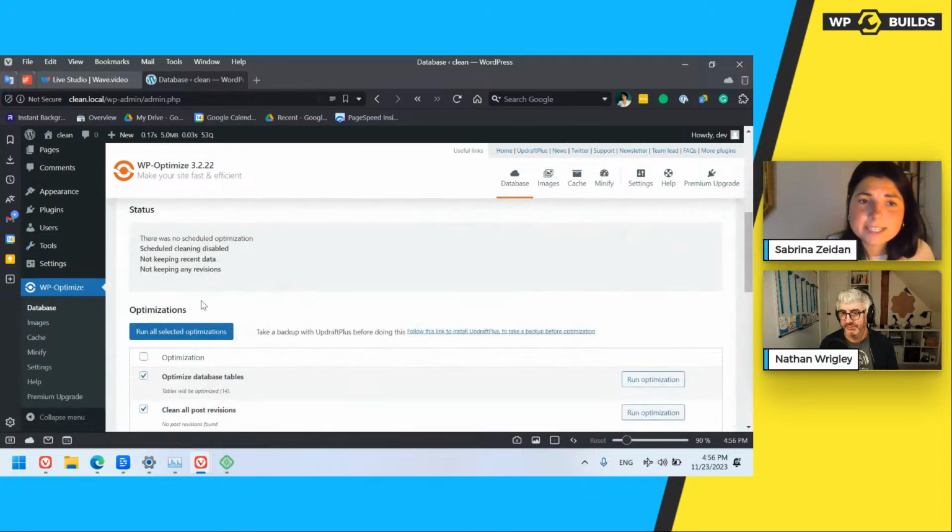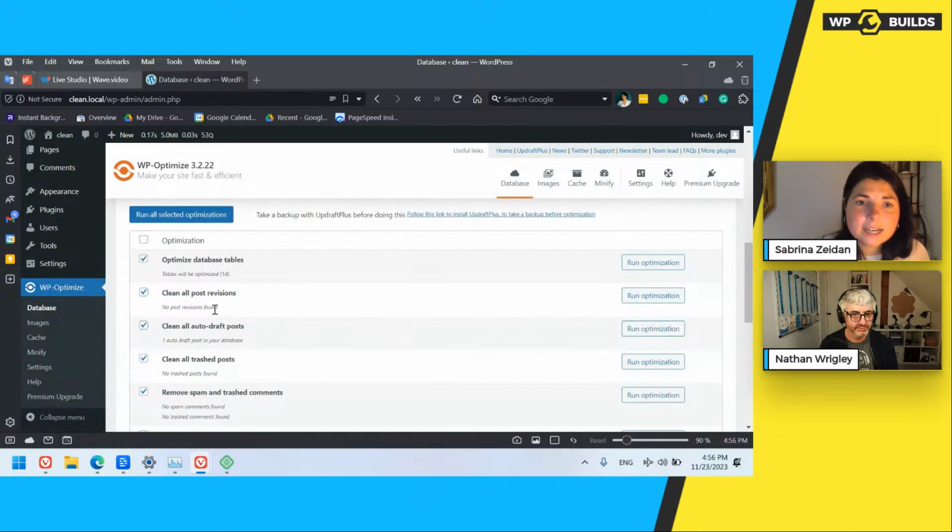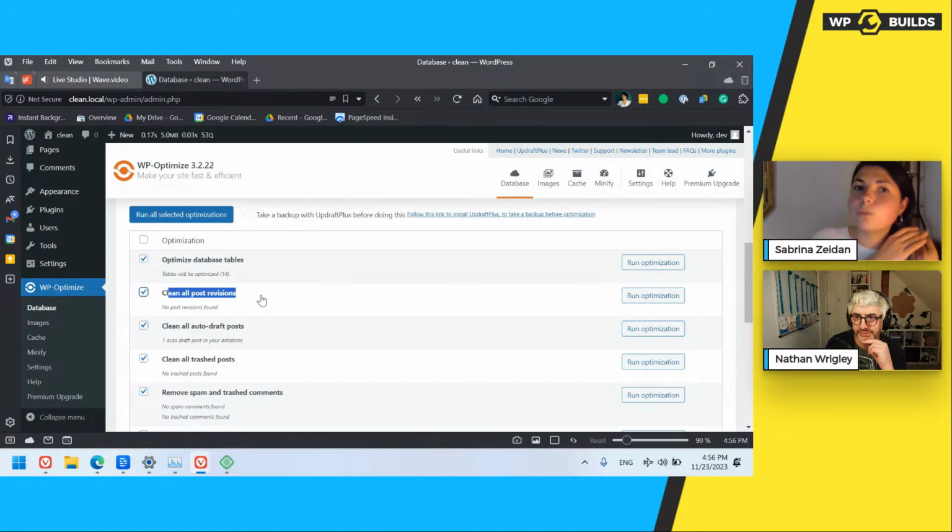So in WP Optimize, under database, it will show you all post revisions, which can also be a bottleneck because it's growing your database. If you don't have a limit to post revisions set in your WordPress installation, it means that every single post revision will be kept. And for websites that have page builders enabled, every time you change anything in the template, it's saved as a post revision, which is neat. You can roll back to what you've done, and it's cool. But not when you have post revisions from a year ago. You don't need those.